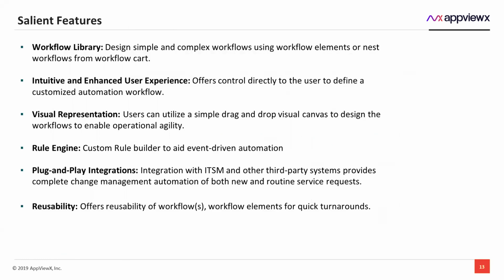So some of the salient features, which I've already pointed out, that workflow library, the intuitive and enhanced user experience, again, eliminating a lot of the need to learn how to code and to learn how to construct libraries of task workflows, task objectives, and the need to design from scratch how to integrate with all of these different network operating systems and vendor platforms and hybrid environments.